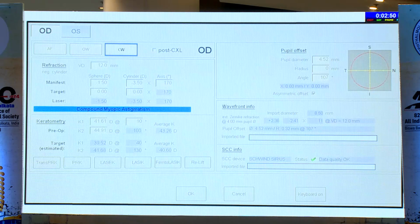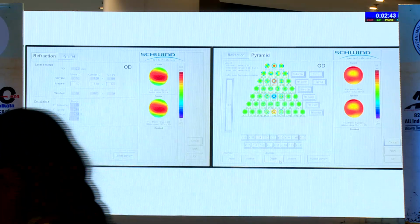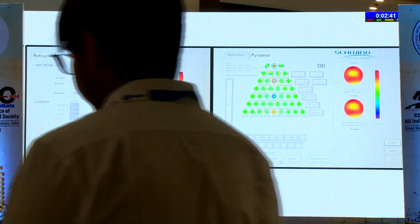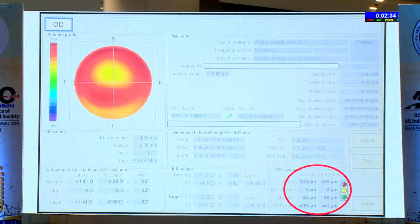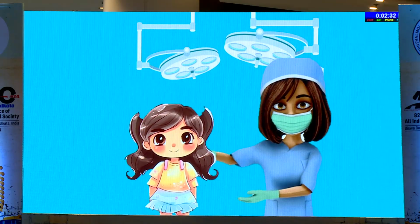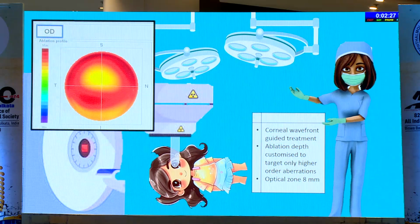This is how the platform appears, wherein in the corneal wavefront mode, all the data was entered and trans PRK was performed. The custom ablation manager itself targets only the higher order aberrations and tries to minimize the ablation depth, and finally gives us this summary with the ablation profile. It shows us the maximum ablation which is going to be performed. The data was then put into the Schwind MRS platform, and the PRK was performed. It was a myopic hyperopic ablation, wherein at the cone the myopic ablation was done and a compensatory superior hyperopic ablation was performed. The optical zone was kept at 8 millimeters.